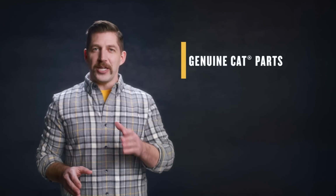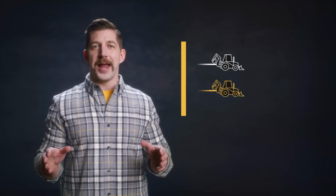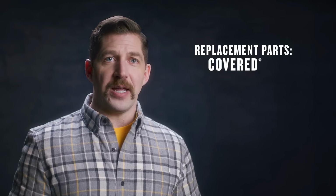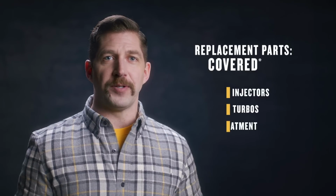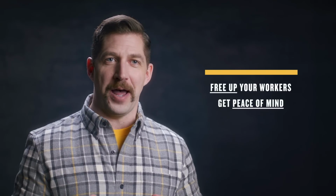As with every CVA, you get genuine Cat parts tested and proven to help your components last longer and perform better. But obviously, even the best parts don't last forever. Don't sweat it. With the Performance CVA, your critical parts like injectors, turbos, aftertreatment, or hydraulic pumps are covered. And trained Cat dealer techs install the parts, not only freeing up your skilled workers to do other things, but also giving you peace of mind that Cat's on the job.